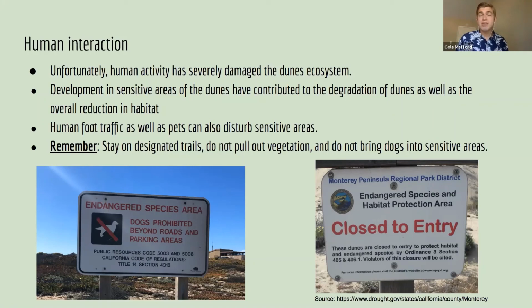These dune plants can take decades to mature and to really give that full benefit of erosion control. And if we're trampling through the dunes and killing these plants or pulling the vegetation out, then they don't have that opportunity to really take root and provide those benefits to wildlife and to our community. And that's why we should really try to avoid going into areas of the dunes that are specifically portioned off. You'll see signs like closed to entry, like this one, or you'll see all kinds of different little fence apparatuses to keep people out.